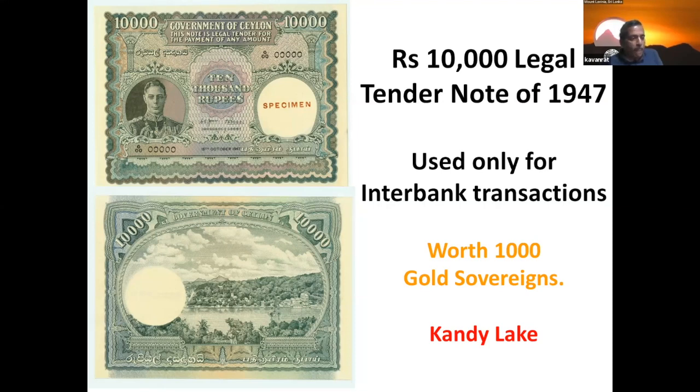So it was used only for interbank transactions, and it was not in general circulation. It had a view of the Kandy Lake at the back, and I'm trying to find this particular photograph and have not been able to do so.